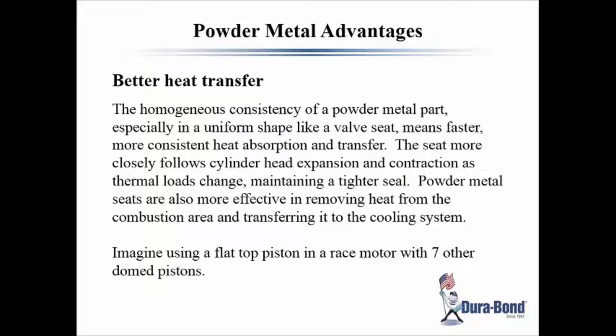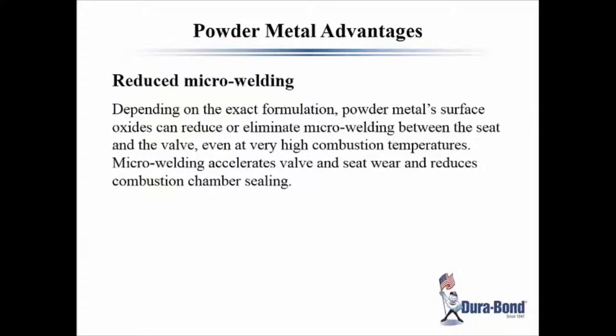So our recommendation is that when you're going to be changing out seats, you change out all the seats, or you put in at least seats that are equivalent to the OE seats that would have been at the factory, so that the heat dissipation will be the same for all of them.